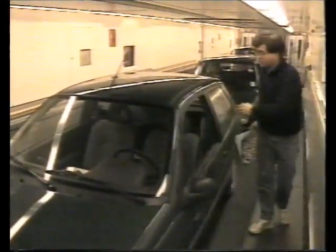Once in the tunnel, speeds build up until the normal operating speed of 130 kilometers per hour is reached. Passengers may leave their cars to stretch their legs if they wish. The entire journey takes only about 35 minutes.